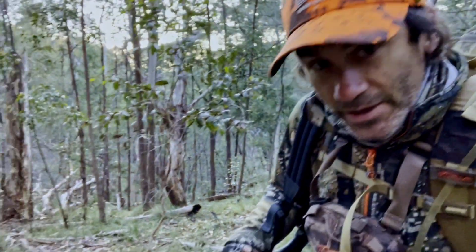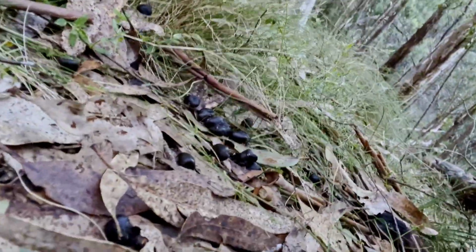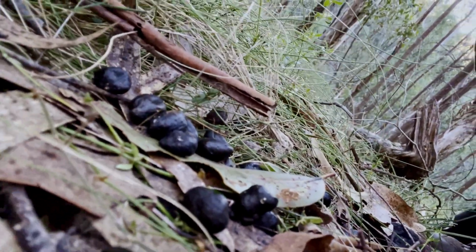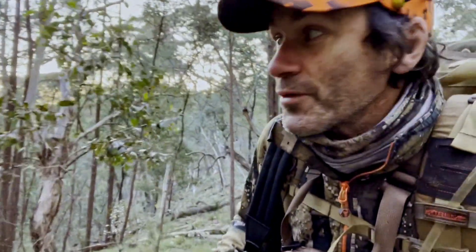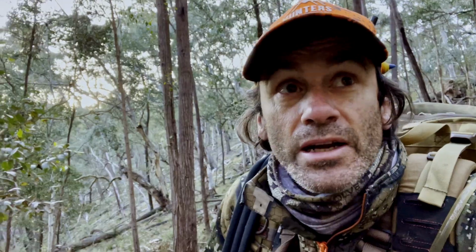We've just moved about maybe 400 metres down this gully system, and that's it. I've just come across some little berries. They're not big and they're not real fresh, but yeah, that's a good sign. At least we know there's something in the area, or has been in the area.